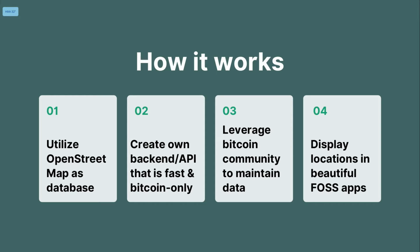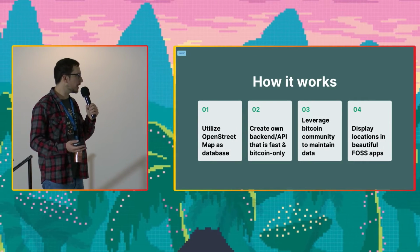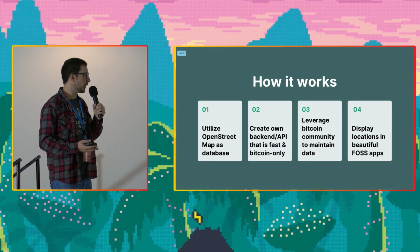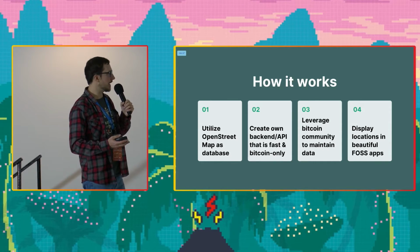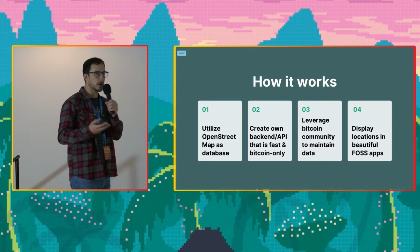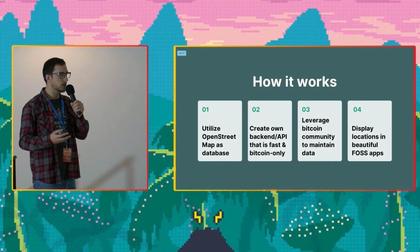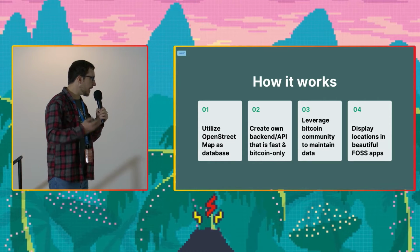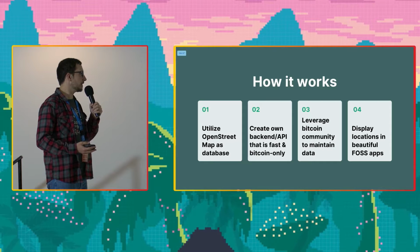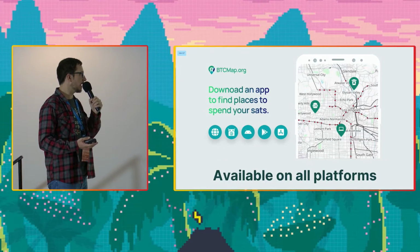So the third part of it is we needed to actually leverage the Bitcoin community to maintain the data set. So BTC Map is a small team. We're not going to be maintaining the data set for the whole world. This only really is going to work if every community comes together to take ownership of their data, which I'll talk more about in a little bit. And then we finally display those locations in nice-looking free and open source apps so that you guys can use them.